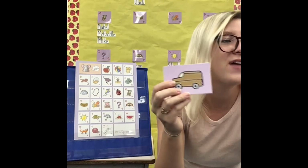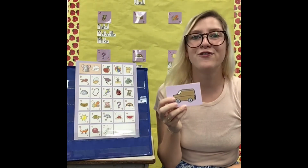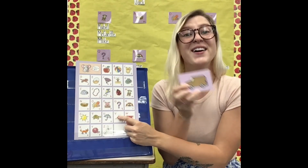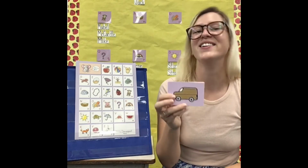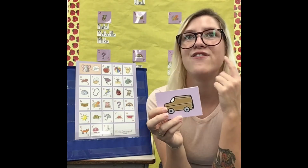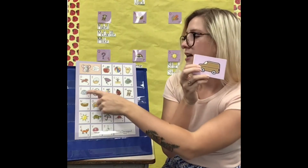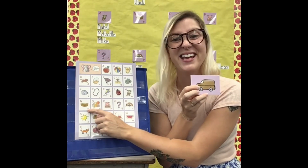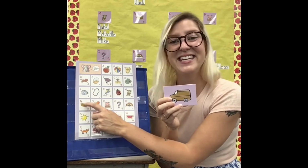This is a picture of a van. What's the first sound in van? Volcano. Van. That's the letter V. What's the last sound that you hear in van? Van. Nest. That's the letter N. Van. So the last sound in van is N.